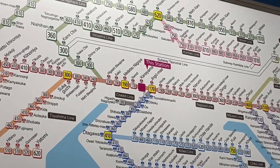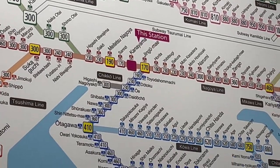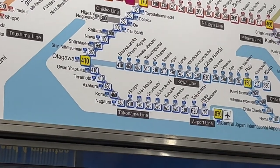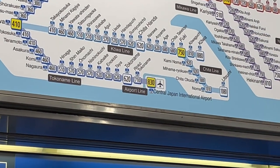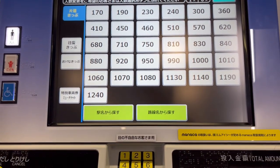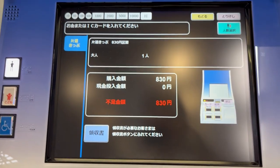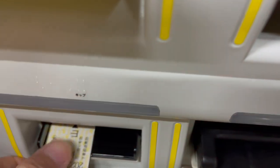Now, I came in front of the ticket machine. I'm at Kanayama Station, and Nagoya Station is next to this station. The Central Japan International Airport is located at this airplane mark. The basic fare ticket from Kanayama to the airport is 830 yen. Note that if you take a train that stops at many stations, you only need to pay this.